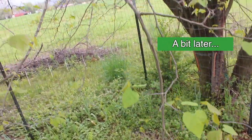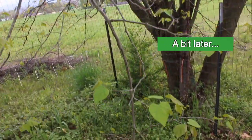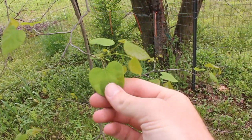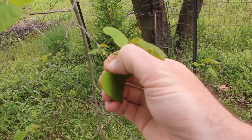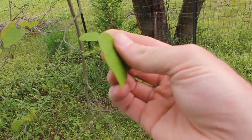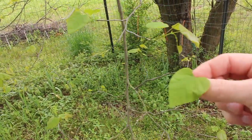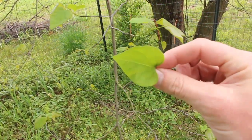Now the blooms are done on this tree, and we're to the leaves, and these you can also eat. They get bitter as they get older, but you can eat them raw. See, they're heart-shaped. Or you can use them as wraps for things, like put some meat and rice in there. They're pretty yummy.